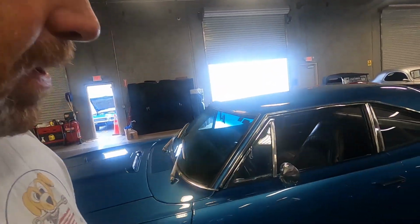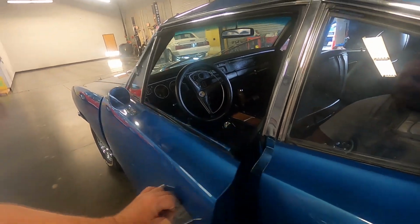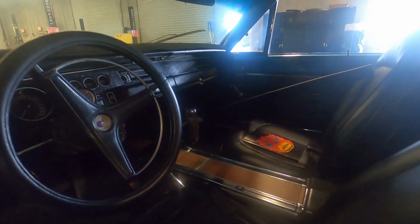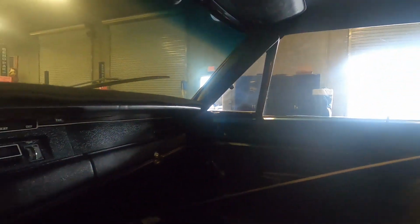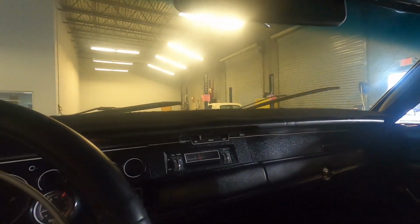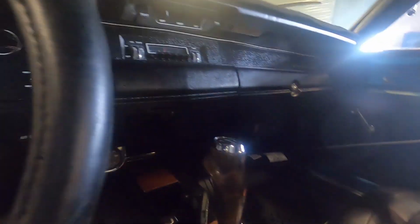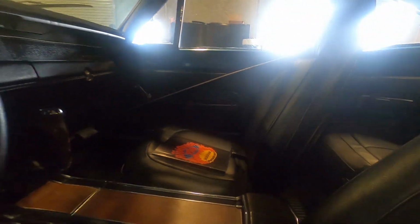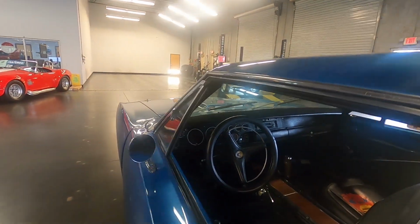See if we can open the car here. AM radio, 150 miles speedometer, beep beep horn, pistol grip shifter, 4-speed, all black interior. Beautiful car. How you doing?